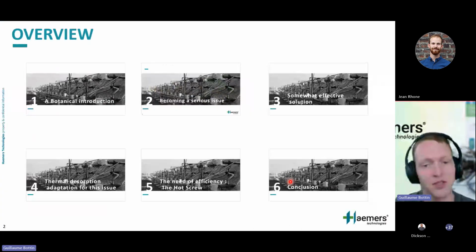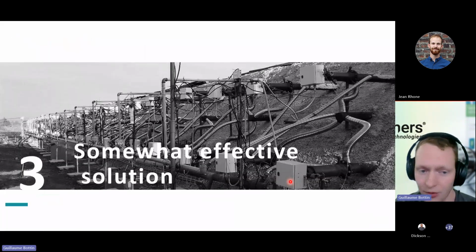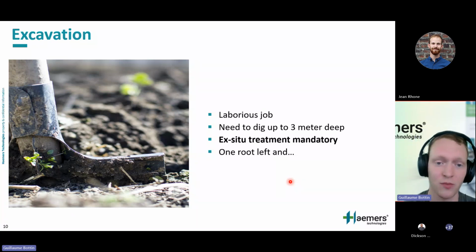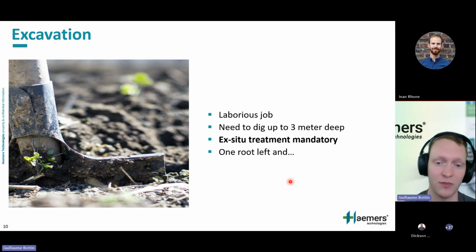So, are there some solutions available for the Japanese knotweed? There are some, but not that effective. The first one, and it's a physical means, is excavation. It's a very laborious job because you need to dig everything out to find every piece of root. So you need to dig 2.5 to 3 meters deep and over the whole area.